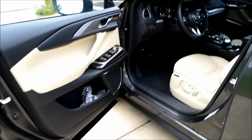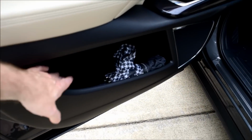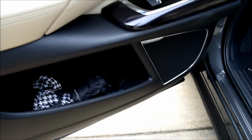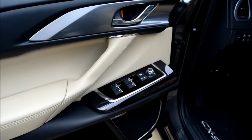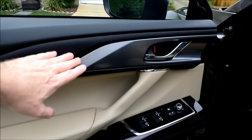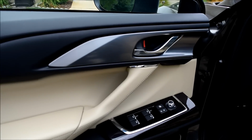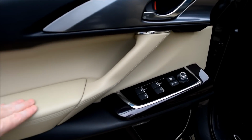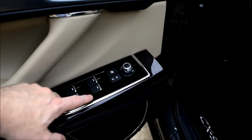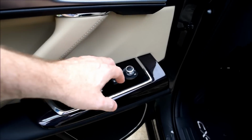So here's the front door. Again, it's got a pocket down here that actually serves as a cup holder if you want to put one there. This is real aluminum. On the Signature, this is actually wood, if I remember correctly, and this is the Napa auburn leather. This is the piano black on the Grand Touring.